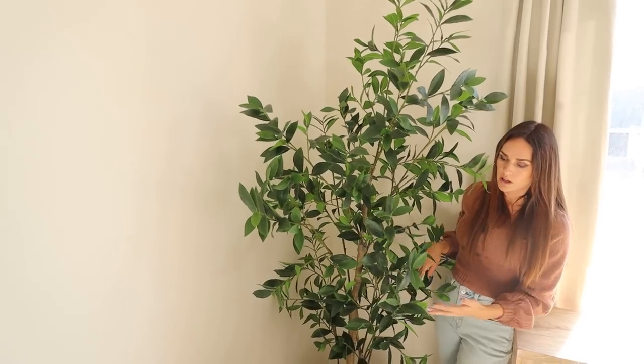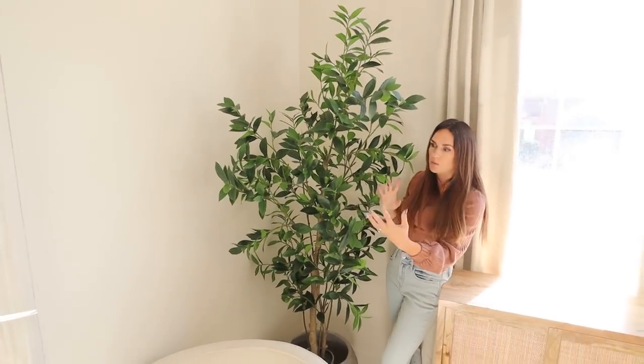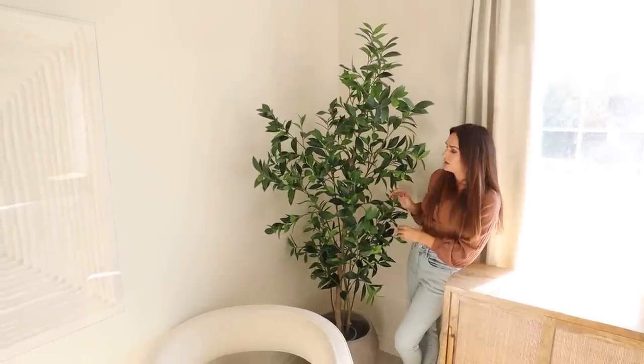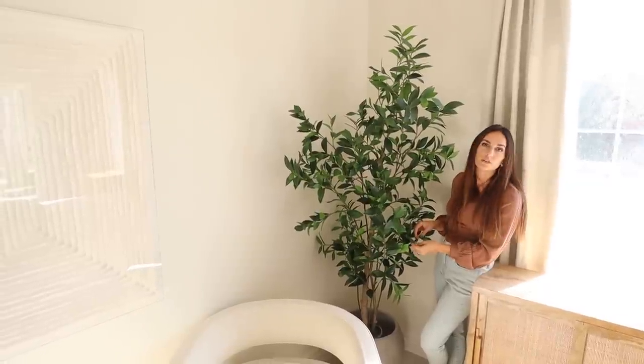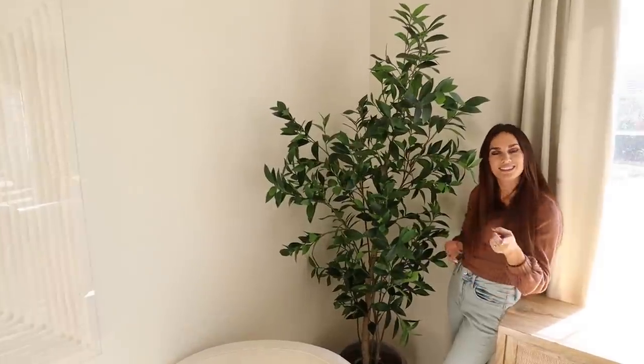You know, if you're fitting a corner and you want a little volume on a certain side, you can pull the branches that way and adjust them so it looks just right in your space. But remember that, because I sometimes feel like people don't give trees enough of a chance when they're faux. You have to do your part, but you don't have to water them.